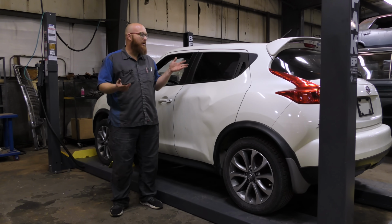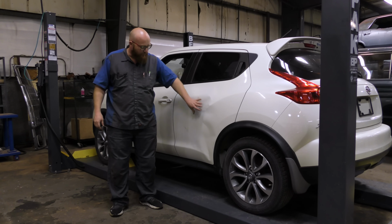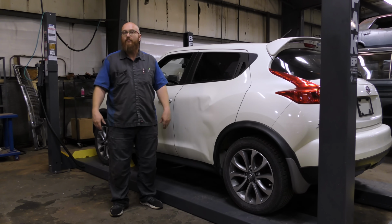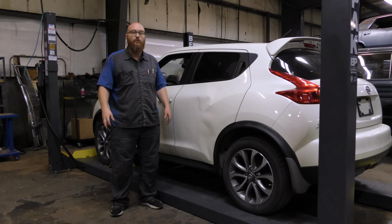And unfortunately, I'll have to find a door, or I might use ICS Collision in Wichita, who I trust for a lot of the supercars and things like that. I've already sent him a picture and he said no problem, we can fix that. It's just going to be the cost. I can get a good door from eBay for $300 or $400. If it's going to be $600 to fix the dents, I'll just get a good used door. We'll have to see how that goes.